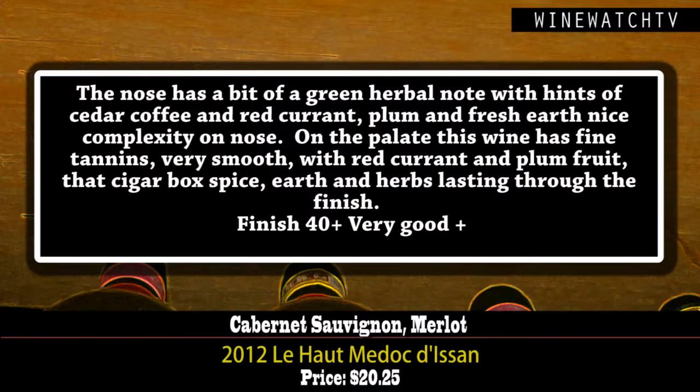The Haut-Médoc Dauzac, which is a blend of Cabernet and Merlot from vineyards right across the street, also in Margaux, but with different soils there, not mostly clay. This wine's got that beautiful nose, a little green herbal note to it, and a little cedar, coffee, red currants, plum, fresh earth. On the palate, this wine's got fine tannins. These 2012s, like I said, very drinkable. A lot of nice red currant and plum fruit. A little cigar box spice and green herbs showing through the finish.